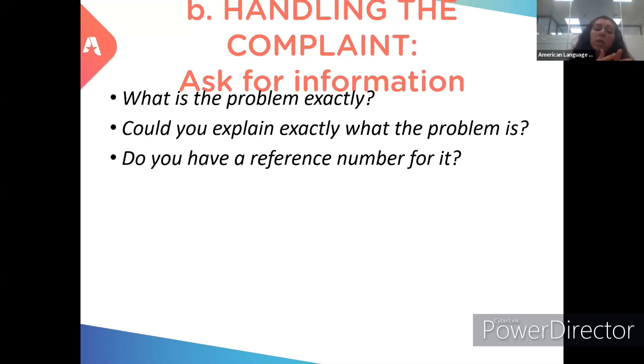Every time we use words like "could you," it always makes it a more polite question. And in telephone conversations, it is important to keep that level of politeness. And then just like before, they asked you for an order number. In this case, we're asking for a reference number. It could be a reference number, it could be an order number, whatever it is that links the product with you. But you want to make sure to locate what it is that they're missing.